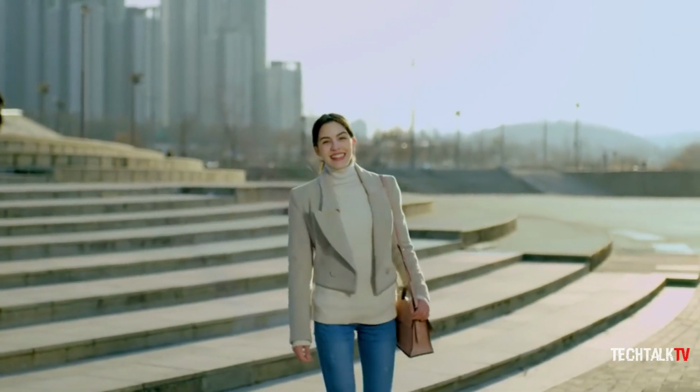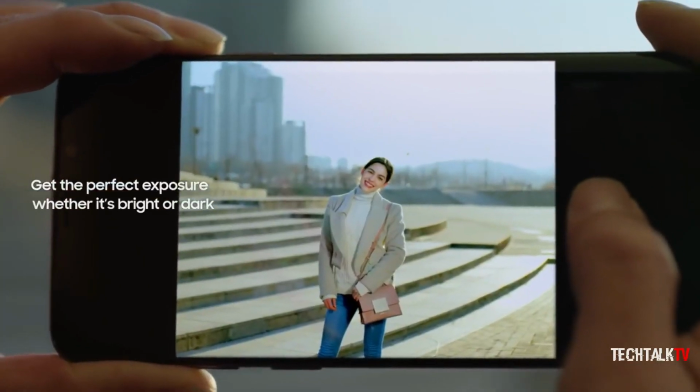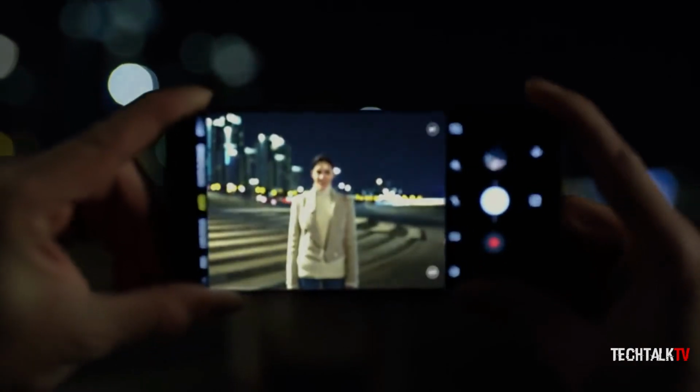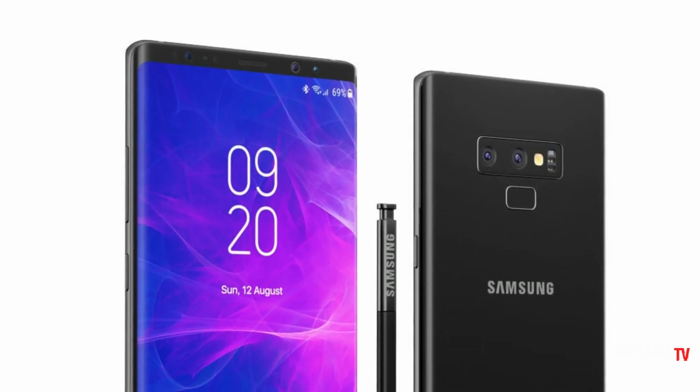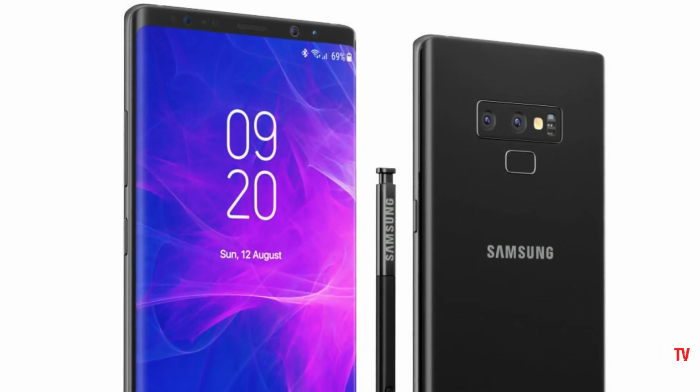The cameras are going to deliver similar experiences to the Galaxy S9 Plus, complete with a lens with variable aperture, improved low-light photography, and better optical image stabilization. The two lenses are placed horizontally, however, with the fingerprint sensor being positioned below them, just as rumors suggested.